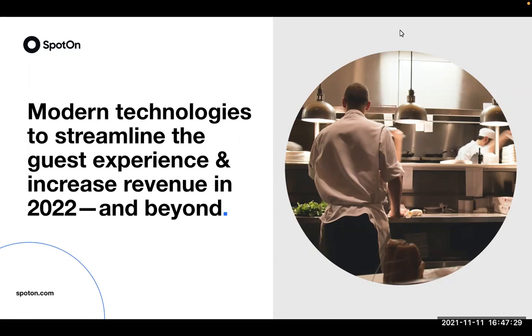All right, for this session, we're going to talk about how modern technologies are being used to streamline the fan and guest experience, which ultimately will also increase revenue and per cap. A lot of discussions have been going on over the last couple of years, honestly, since COVID kicked in. So we're going to talk a little bit about how the technologies have been evolving, and more importantly, how you can adapt some of those technologies to your venue.